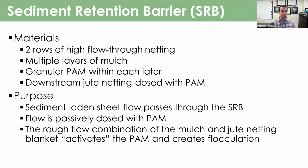We also have sediment retention barriers called out in the blue book. So these would be two rows of high flow through netting. In between those two rows, you have multiple layers of mulch. And what you do with the SRB is you add granular PAM within each layer. You also add a downstream jute netting, and that's also dosed with PAM. And that jute netting helps act as a capture mechanism for any sediment that's been dosed with the polyacrylamide.